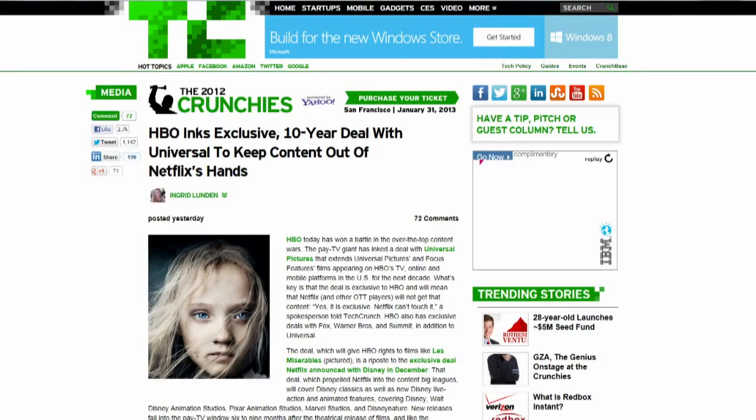Quick hit here. Remember, we made a big deal out of Netflix getting the Disney deal because it kept it out of the hands of HBO and Starz and those other services. And that's the first time an online service was able to get an exclusive movie deal, the same way that the movie channels do. Well, HBO just inked a 10-year deal with Universal, which will keep Universal movies out of Netflix's hands. Now, this is kind of being touted by TechCrunch as HBO sticking it to Netflix. It's actually just HBO continuing to do what HBO does, which is sign these exclusive deals with movie studios so that they can put great movies up on HBO. All it means to me is that HBO is not suffering. They're able to still strike good deals that they need.